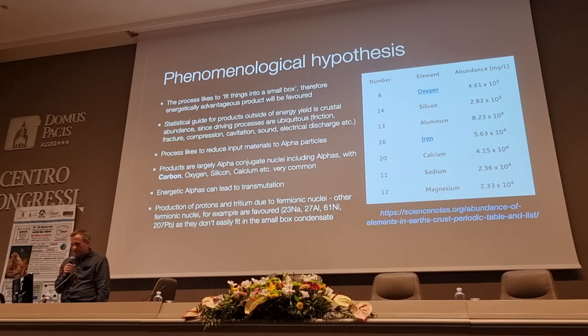So essentially, I'm saying the process likes to fit things into a small box. I like to explain things so my children can understand. Therefore, energetically advantageous products will be favored. Okay? The statistical guide, as far as I'm concerned, for products outside of the energy yield in the point above is the crustal abundance, since the driving processes are ubiquitous: friction, fracture, compression, cavitation, sound, electrical discharge, etc.